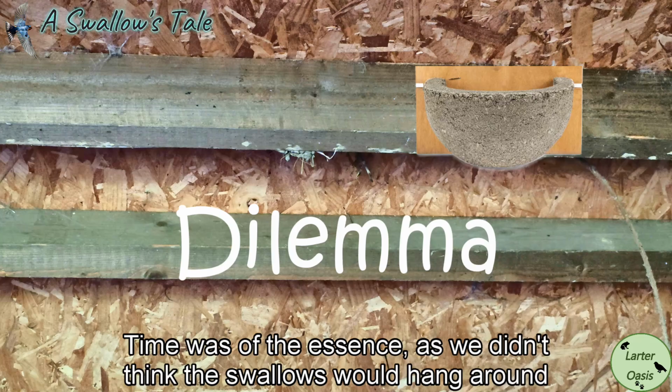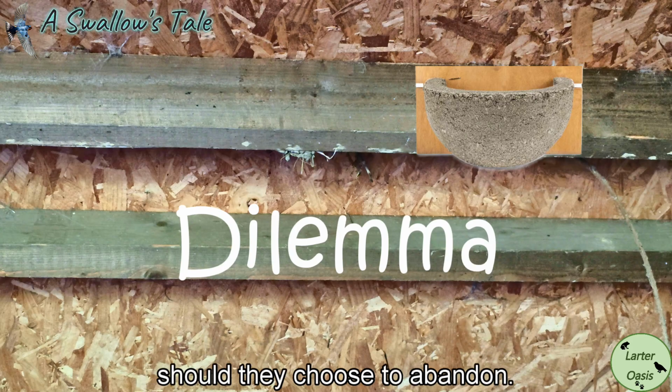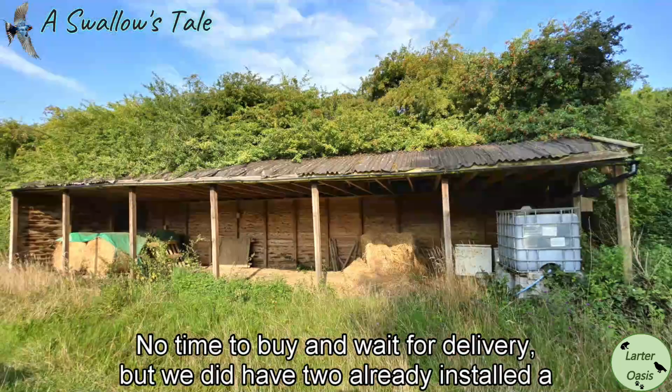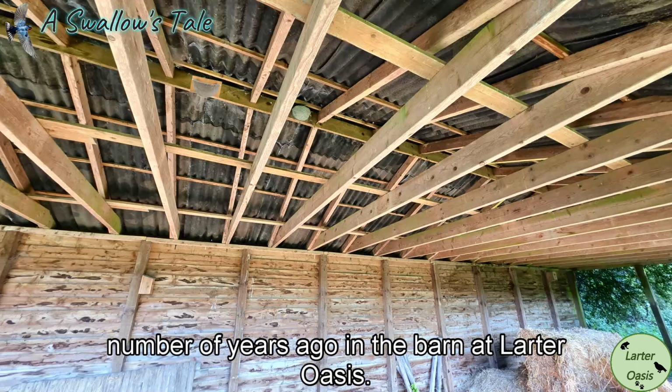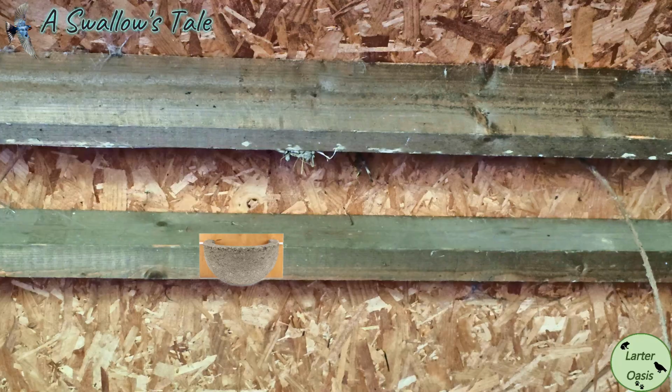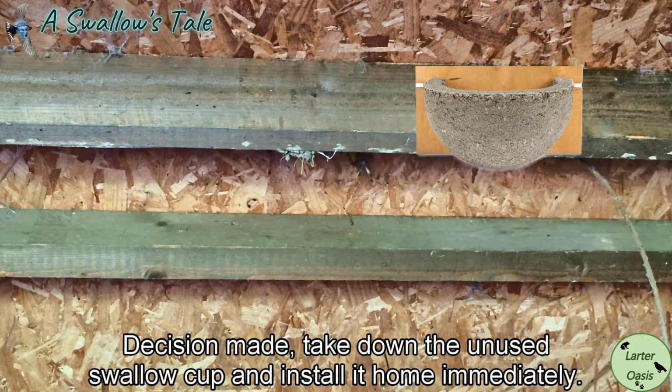Time was of the essence, as we didn't think the swallows would hang around should they choose to abandon. No time to buy and wait for delivery, but we did have two already installed a number of years ago in the barn at Larton Oasis, one used by pied wagtails and one that had never been used. Decision made, take down the unused swallow cup and install at home immediately.